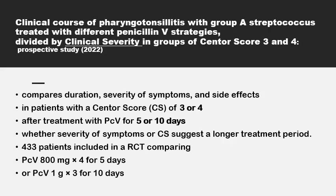A more severe condition of acute pharyngotonsillitis may require a more aggressive dosage of penicillin. This report from Sweden was looking at some more severe cases who scored high on the clinical scoring system, the Centor score, like score 3 and score 4, taking two different strategies of phenoxymethylpenicillin, either 800 milligrams four times a day for 5 days or 1 gram three times a day for 10 days, to see if the more severe symptoms could be better controlled by a more aggressive dosage.